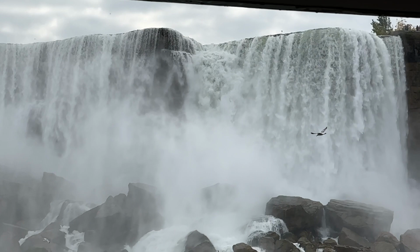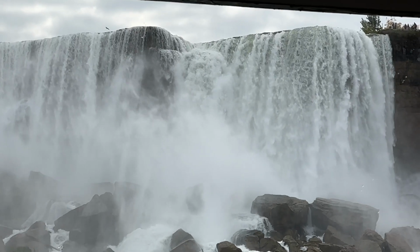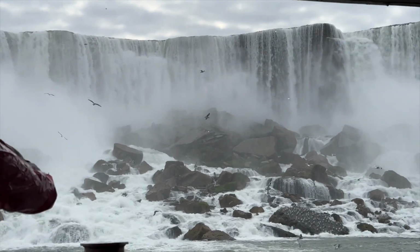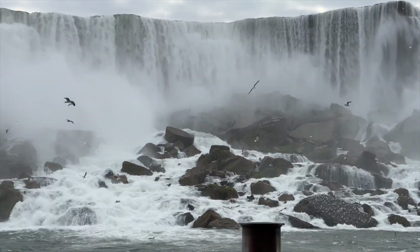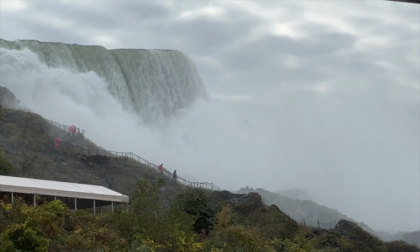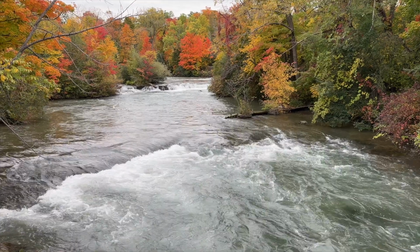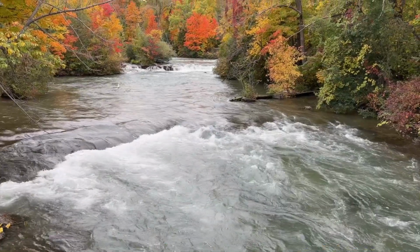I tried a little more slow-mo in this clip of the American Falls. Kind of an interesting effect, especially in the birds that fly by. And this is the branch of the river that goes into the Bridal Veil Falls.